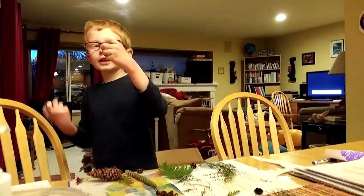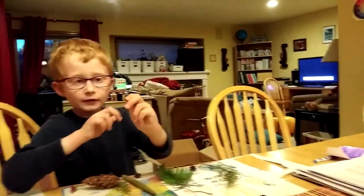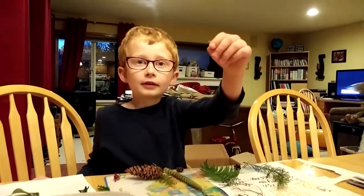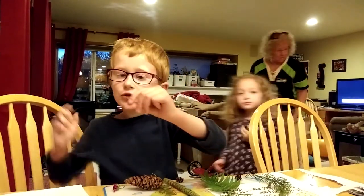This is a cedar cone. Here, hold it up so we can see. A very small cone that is from a cedar tree. I've never seen a cedar cone before. This was my first time in my life I saw one. They're really tiny, aren't they? And they're one of the tiniest cones ever.